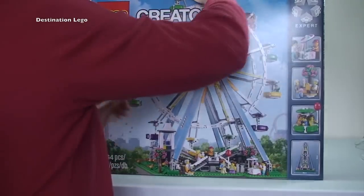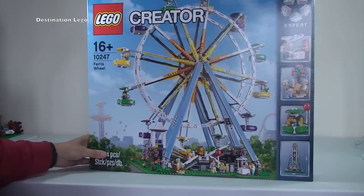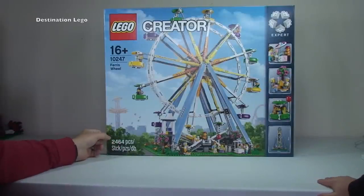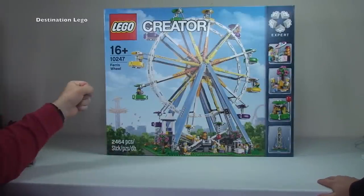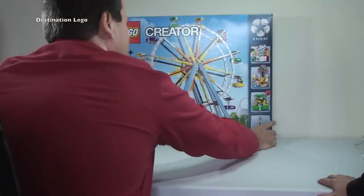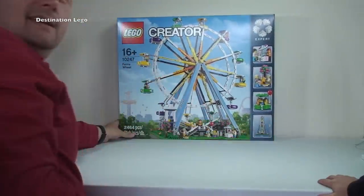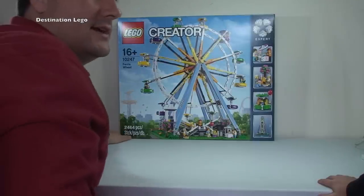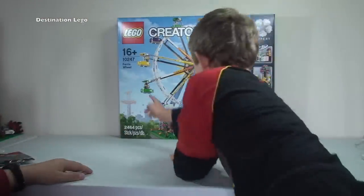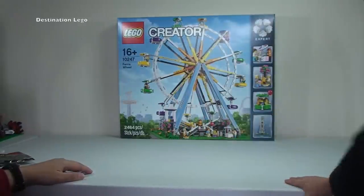It is indeed the Lego Creator Ferris Wheel set, 10247. Awesome. You can see down here it comes with 2,464 pieces of sheer Lego awesomeness. So I'm really looking forward to getting that one built, but to be honest, I don't quite know when, because I have lots of things on the go, don't I, Ethan? Yep. Lots of things. So, that's that one. Oh, look, pretzel. Little pretzel man.